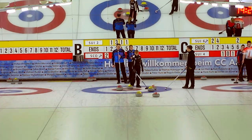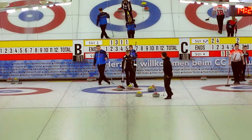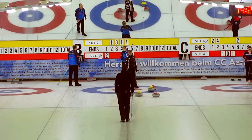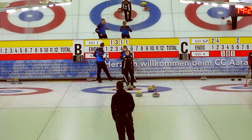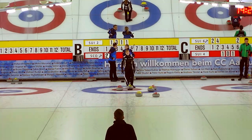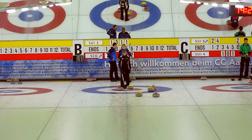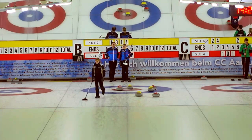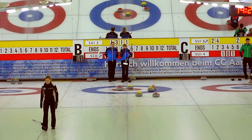I think you'd actually want to hit and roll in front of your yellow stones. That would force Scotland to play a double takeout, and things would still be open. Even a nose hit's pretty good. I think a nose hit would be the most prudent shot. It wouldn't leave Scotland really an opportunity. They'd have to play a double and roll to the open side, which would leave you the whole eight foot to draw to.